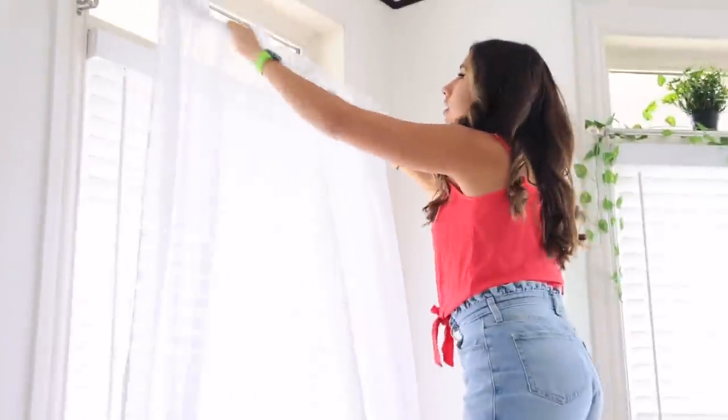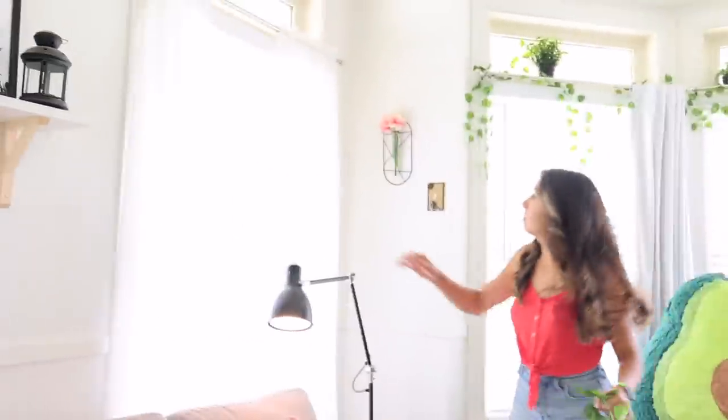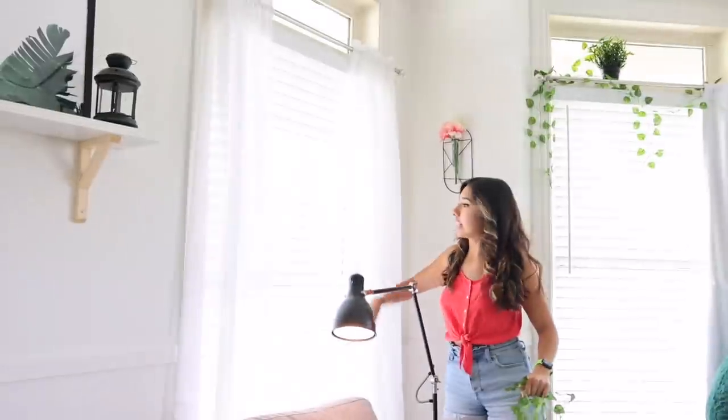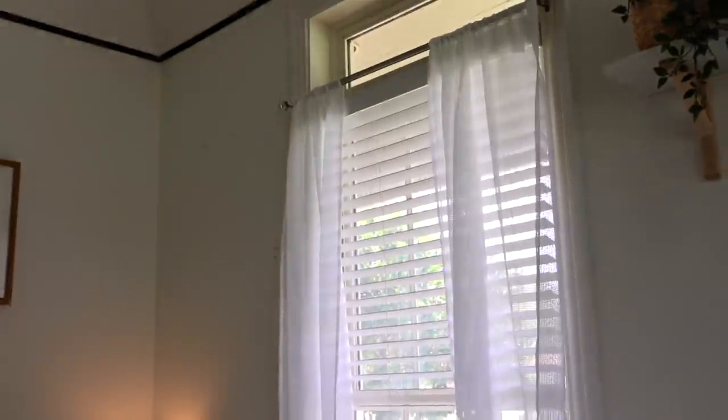All right, ladies and gentlemen. So the curtains are up. I don't think they look horrible. They could be better, but they're not horrible. I think it's better than nothing. This is not staying up. Okay. So we finished the curtains. Doesn't look too half bad. I think it gives it a softer look in the room instead of so dry.